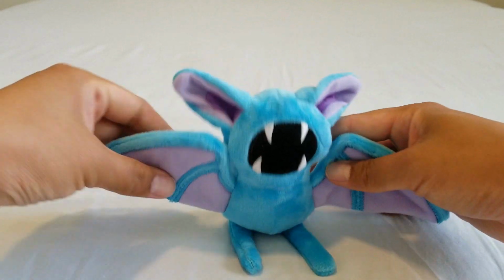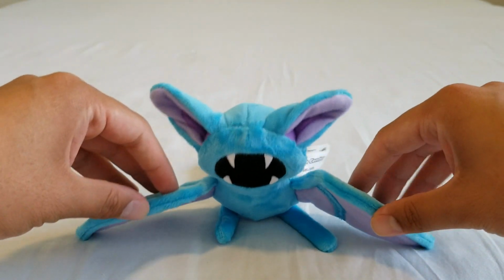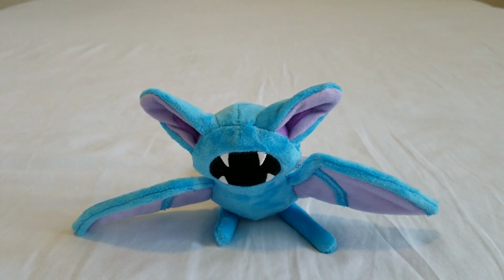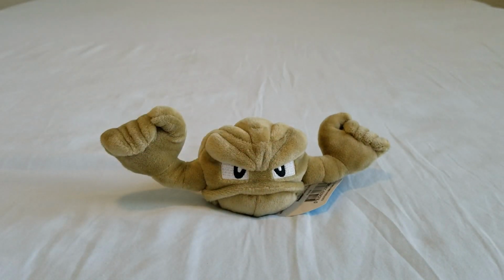So overall, again, Zubat is pretty hard to get to sit properly because of how the feet are and how flat Zubat is, but there we go. It can be done. So that is Zubat, which brings us to our last one, Geodude. There is Geodude. So this is another first for me.